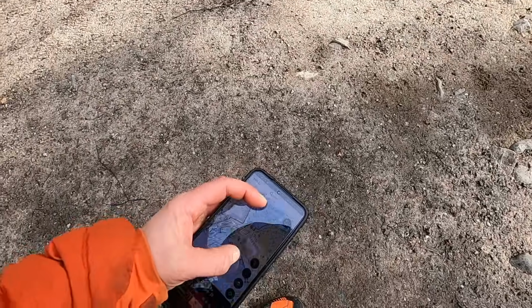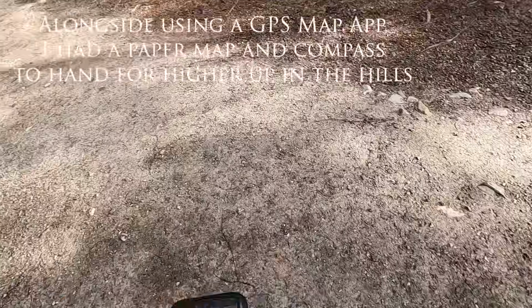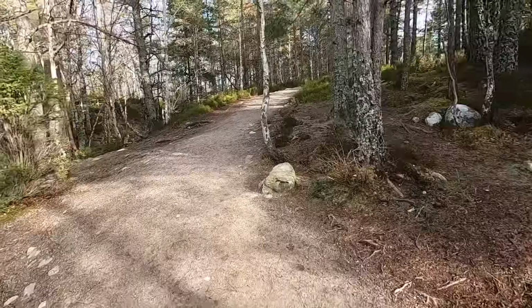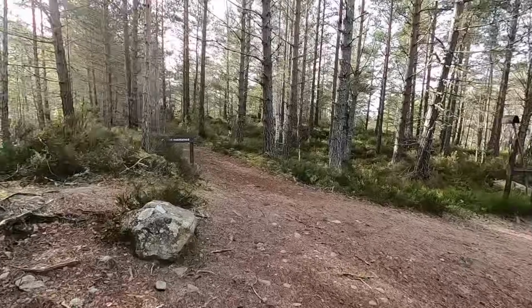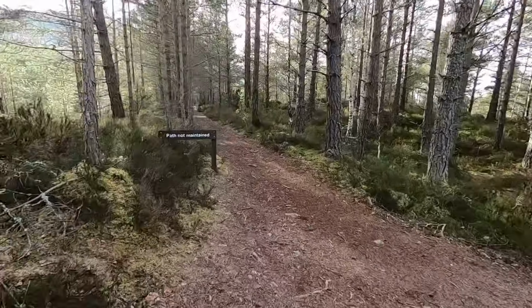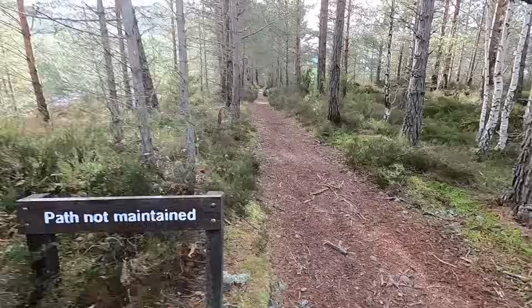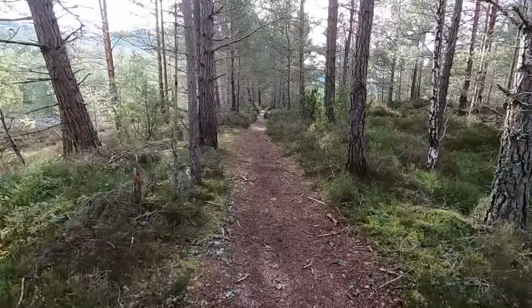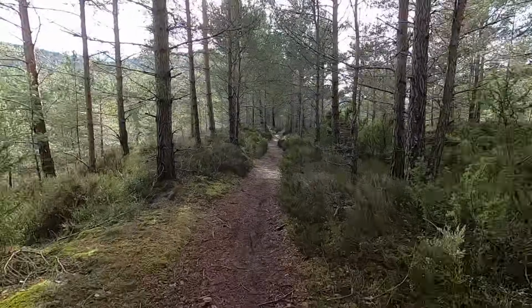Over the bridge. Right, I want to go a bit further around. I think we want to track rather than bushwhacking. I reckon this is us. Path not maintained. That sounds good, doesn't it? Let's go. We should be leaving some of the crowds behind now, which will be very nice indeed.